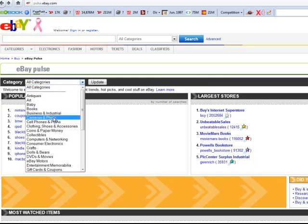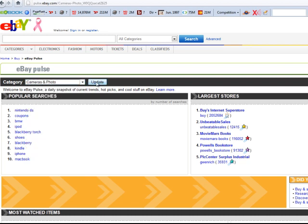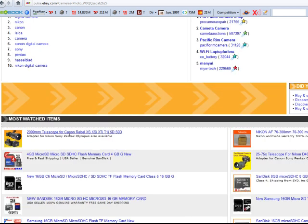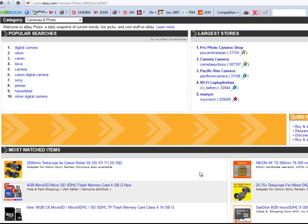But then you can also drill down. So say I wanted to look at cameras and photo, and you'll see here Hasselblad, which I never heard of, but Canon digital camera, Nikon digital camera, and it'll break down. So here's a Canon Rebel XS. And so what I'll do is I'll try to find some keywords here or products that may be worth putting into the Google keyword tool and seeing if there's any search volume. So this is just an exercise that I do.